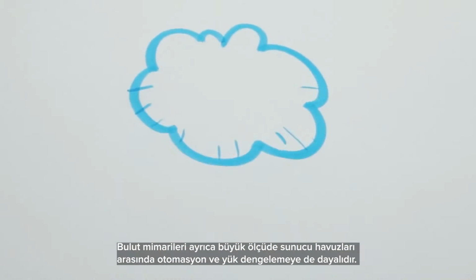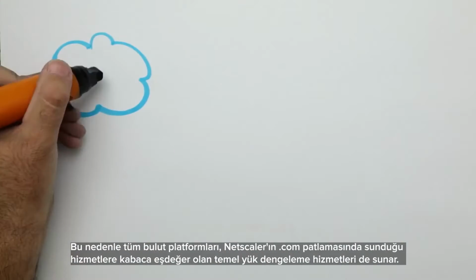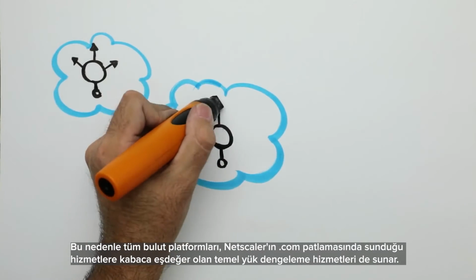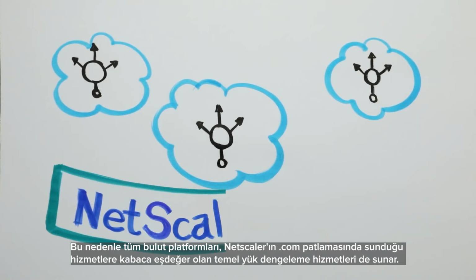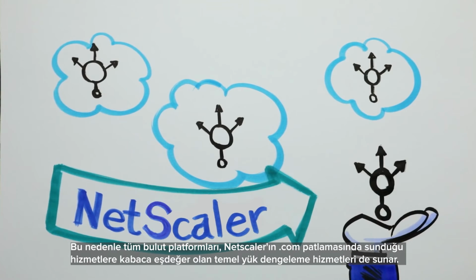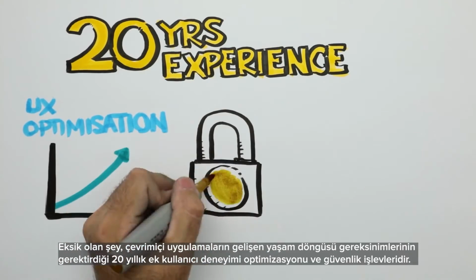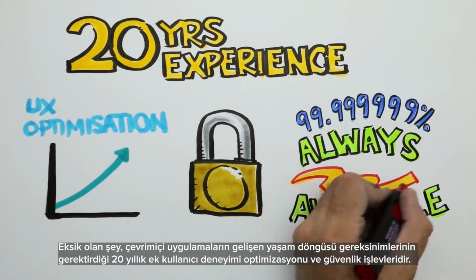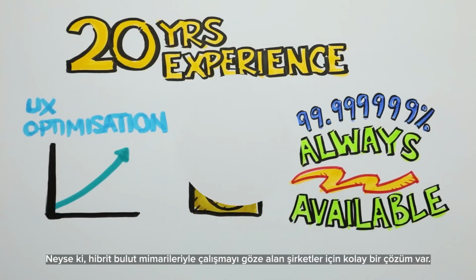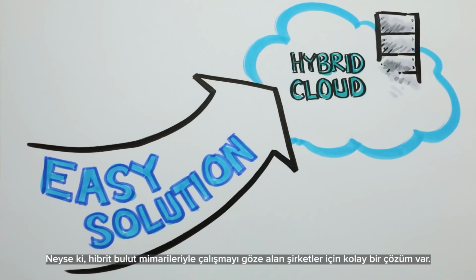Cloud architectures also rely heavily on automation and load balancing across pools of servers. All cloud platforms therefore include basic load balancing services, which are roughly equivalent to the capabilities that Netscaler offered back in the dot-com boom. What they lack is the 20 years of additional user experience optimization and security functions demanded by the evolving lifecycle requirements of online applications. Fortunately, there's an easy solution for companies coming to terms with hybrid cloud architectures.